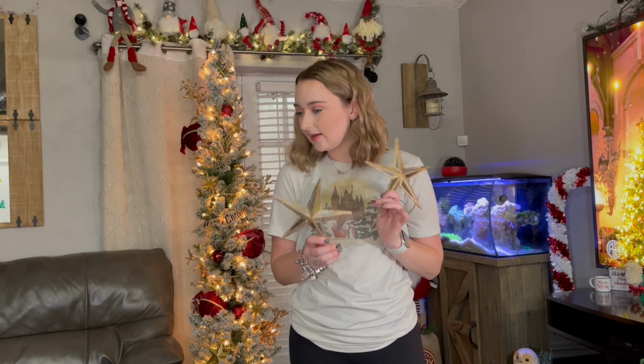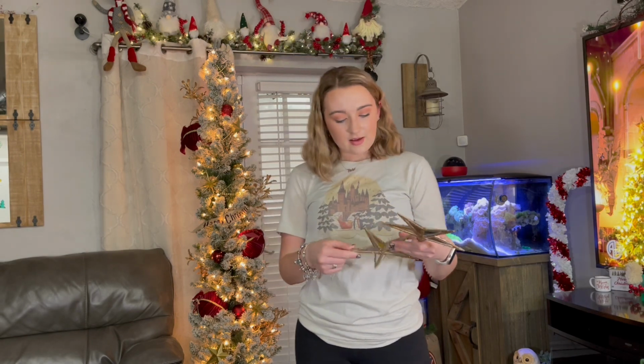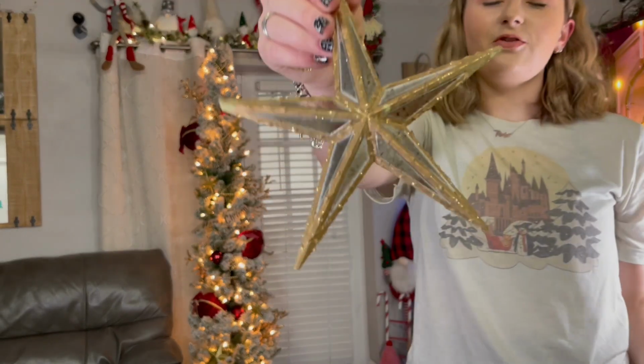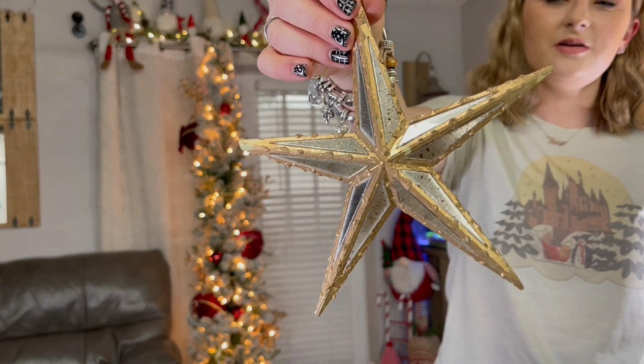I did have to cut them because they were knotted, but I did get them apart. So now I'm gonna add these in. I believe I only have 2 of these. So I'll put these in somewhere. These ones really just reminded me of the Great Hall tree, and I just really think that that's pretty.